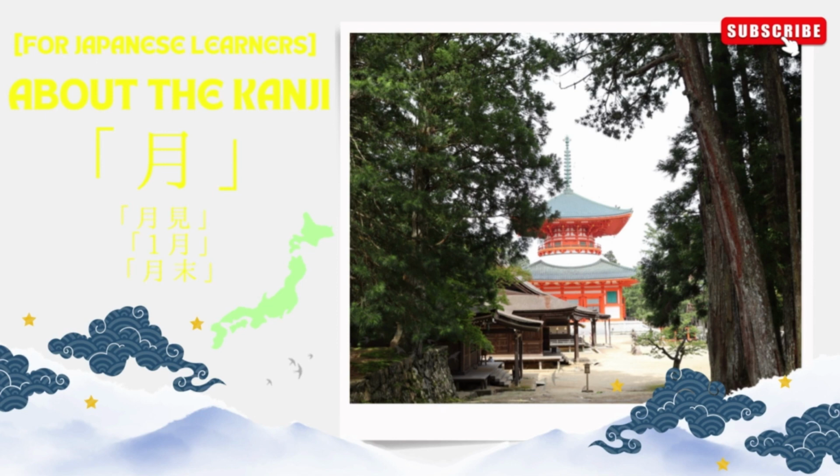So that's ichigatsu for January, nigatsu for February, sangatsu for March, shigatsu for April, gogatsu for May, rokugatsu for June, nanagatsu or shichigatsu for July, hachigatsu for August, kugatsu for September, jugatsu for October, juichigatsu for November, and junigatsu for December. So it's quite simple. Just add the number before this kanji.